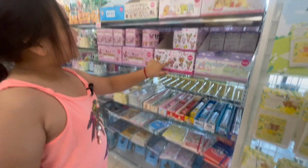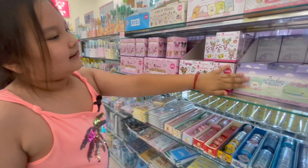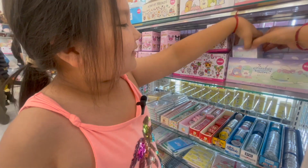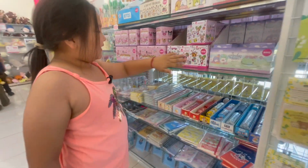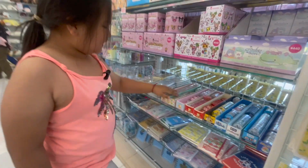I got this one, and this one. This is so cute. How much are these? Like, look, there's notepads, tapes.